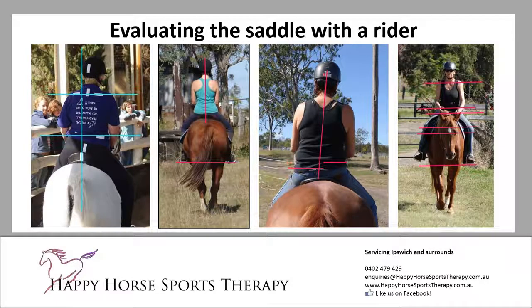Louise is just having a giggle because she's read the shirt of the rider on the far left. It says, if you can read this, will you please put me back on my horse? Yes, yes. If you can read this, can you please put me back on my horse? Very adequate, given it was for rider biomechanics.